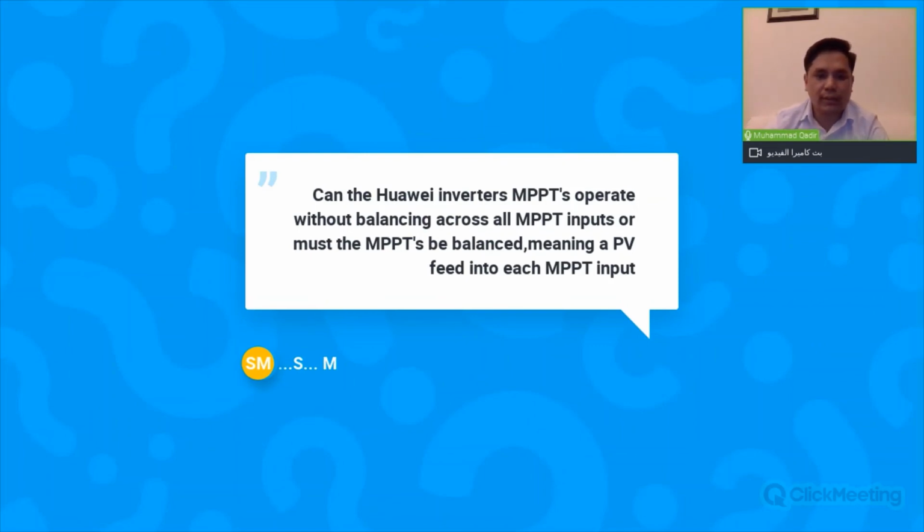Can the Huawei inverters' MPPT operate without balancing across all MPPT inputs, or must the MPPTs be balanced, meaning a PV feed into each MPPT input? This is a very good question, Sean. You do not need to use all the MPPTs in the inverter. Let's suppose you have a 100 kilowatt inverter with 10 MPPTs. You could be using 8 of the MPPTs. But balancing of strings is required in terms of distributing your strings to different MPPTs. For example, if you have 10 strings going to a 100 kTL, you will be installing one string per MPPT rather than two strings per MPPT, in order to distribute your strings on all the MPPTs.